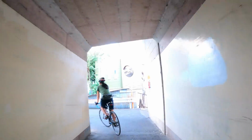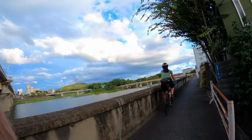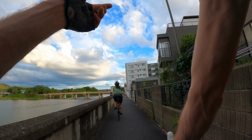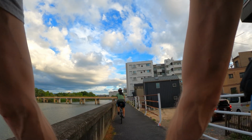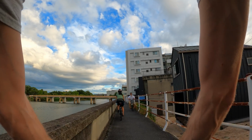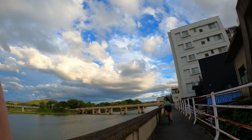That's the other thing I really like about exploring the river paths here in Japan, is just seeing how different they are compared to other river paths in other cities. I've shown you guys the river paths in my home area in Nagoya. We recently went and checked out some of the river paths over in Gifu. And yeah, you can always find some nice little paths like this.